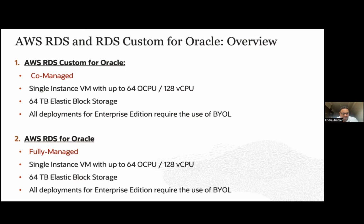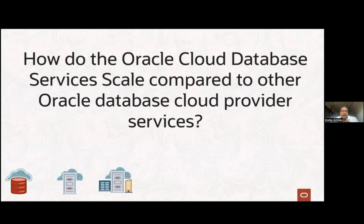The difference here is that this is fully managed, where the other one is a co-managed solution where you have access to the VM, but it has the same single instance limitations, the same CPU limitations, the same amount of storage that you will become roadblocked on. So there's no way to really scale the solution beyond what's here. How do the Oracle Cloud Database Services scale compared to other Oracle Database Cloud Provider services?